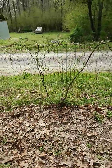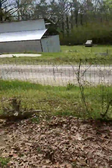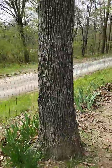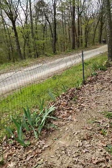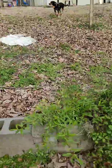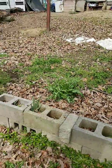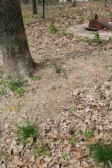And this is another grapevine, which goes all the way down here to the fence, and then it goes way down the fence. It goes way, way down there. Pretty good, maybe 50 feet. It's pretty long. And then, like I said, the blocks are to keep the dirt from washing away. And this is where I dig up and plant the garden.